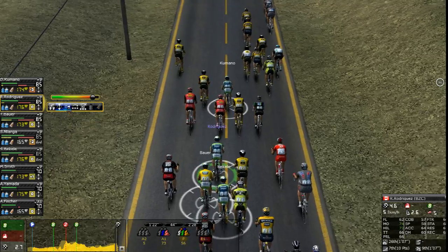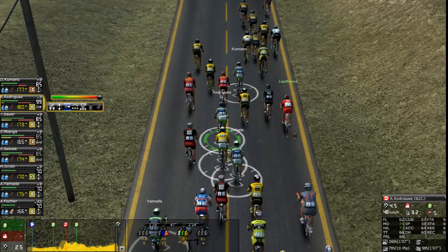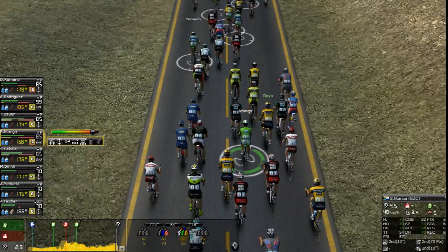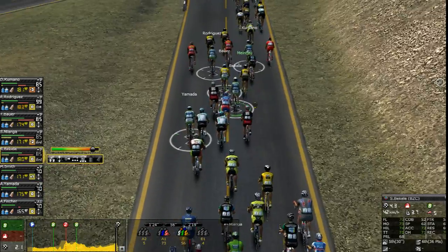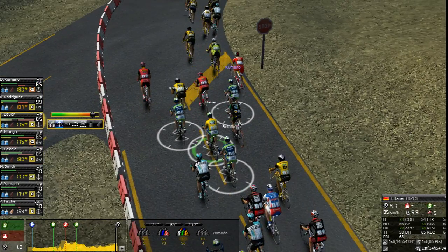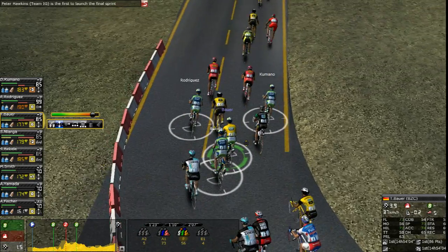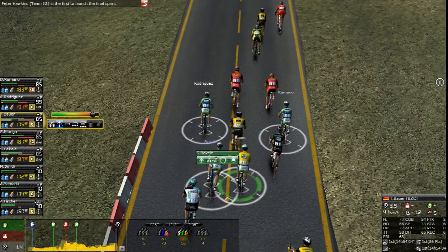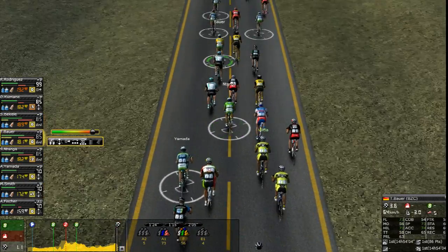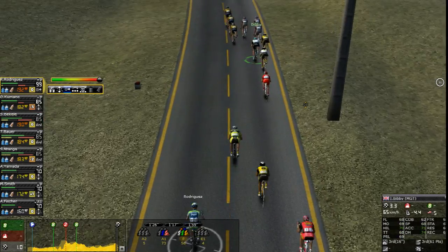Right. Go, Rodriguez. Go. Don't know where. Natanga is, as you'd expect, completely blocked. Achilles is meant to be following Rodriguez, but he's being blocked by his own man. It's a good job this isn't for the stage win. All I need to do is obviously finish with everyone else, which I should be able to do. Natanga's coming now.